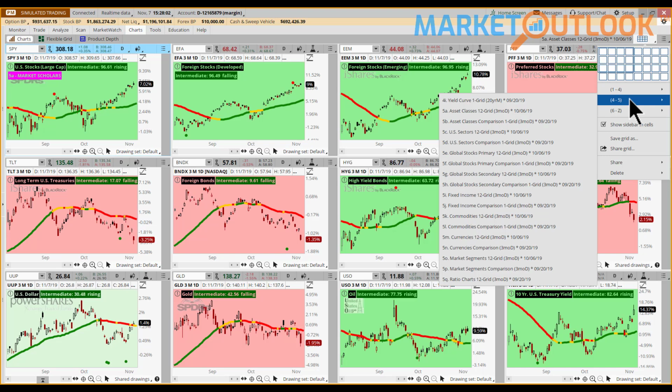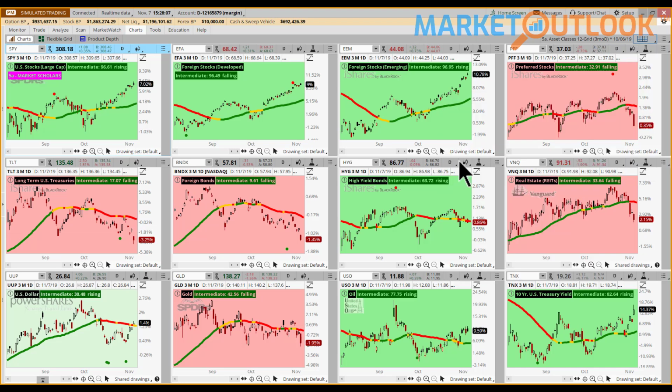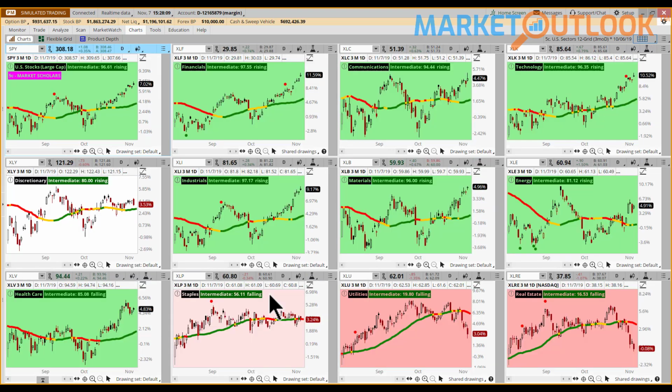All right, let's go ahead and take a look at our next 12 grid. In this case, it's the U.S. sectors 12 grid. And as we pull this up, it's mostly a bullish sign here in the United States. We do have the staples here down at the bottom rung that are showing us some bearishness, not a tremendous amount in the case of the staples, but we are starting to see more extreme bearishness out of the utilities and the REITs. Now you'll note that, strangely enough, utilities are still up over the last 3 months.